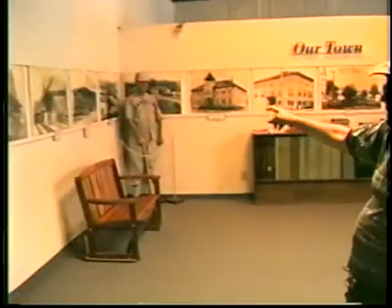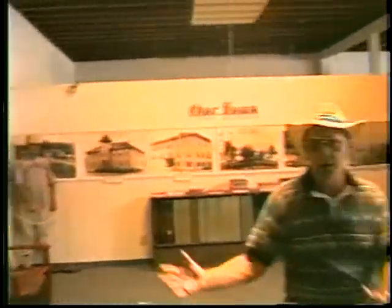Like I say, most of the pictures explain themselves. And the old train depot we used to have, the last train depot we had, pictures of the floods, schools in town, and all that stuff. So you just go ahead and look around.